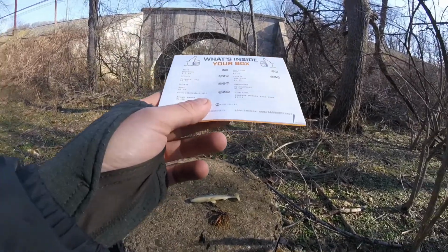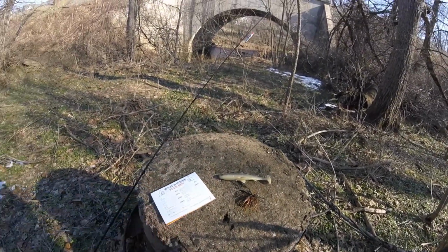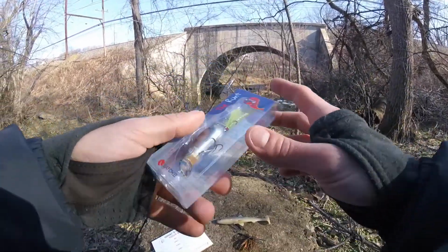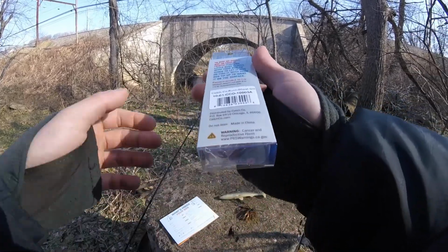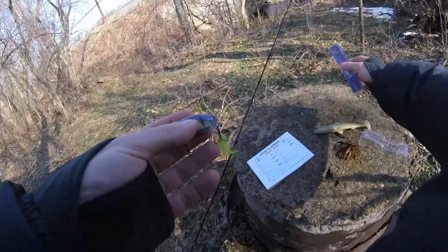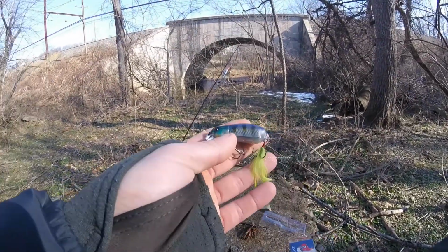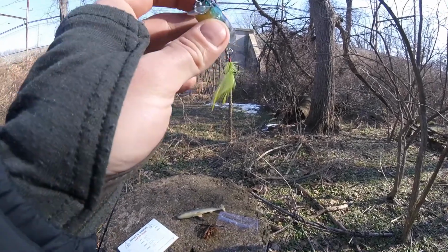Next up, for $8.29 from Catch Co. as well, another Mystery Tackle Box bait. We have the Runt, the Ghost Gill color. A slow sinking bait, so this will sink. You can fish this on 8 to 12 pound test, but if you put this on some heavier mono, you can actually probably keep it floating a little better.